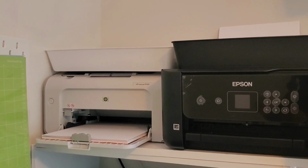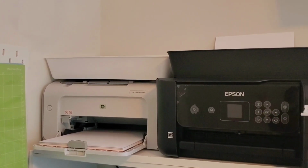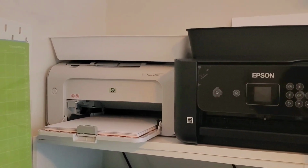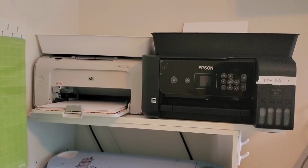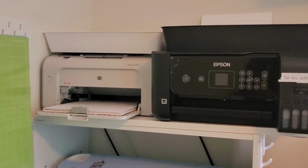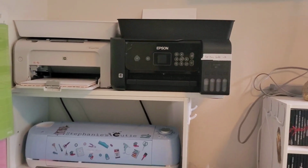I've had this for probably at least the last 4 or 5 years, and it was already used, and it's probably been discontinued, but it is a LaserJet. It prints great, but I changed the ink on it, and I don't know if it's because I bought cheap Amazon ink, it's been smearing a little bit, but I've been using it anyways because it's only for my things. So here are my Cricuts.